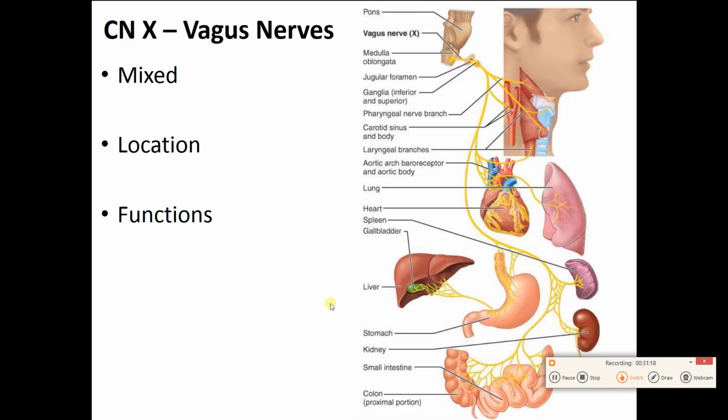Number 10. The vagus nerve. The vagus nerve is crazy. It's a mixed nerve. So we're just going to have both sensory and motor functions. The word vagus literally means wanderer. One who wanders. And you can see, look at how many places it's going. It's the only one that gets down into the thoracic and abdominopelvic cavities. Earlier I said cranial nerves are all about the head and the neck. This dude is the exception.